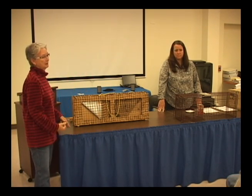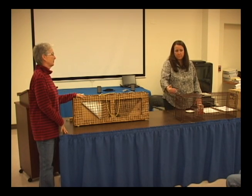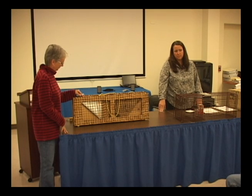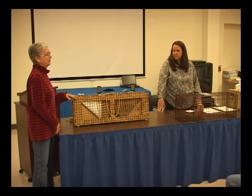Will they get trapped in the netting? No, I've never had one get trapped. I have had one bust through the netting. Yeah, I'm surprised with the netting. But yeah, you have to be careful because they can get you through there.